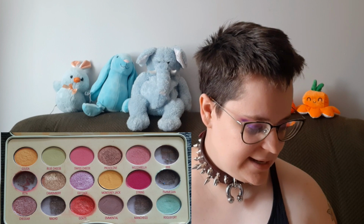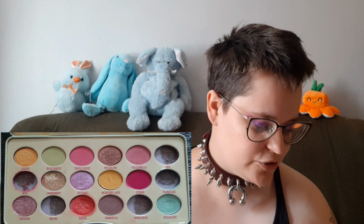Brie, I used once and decided it was too close to a color in my Be Perfect Carnival 3 palette, and I just like that palette better. So I ended up taking that shade out. Feta as well, I just felt like was too similar to a lot of other things I have. And even I think it was really similar to String, which is in this palette.